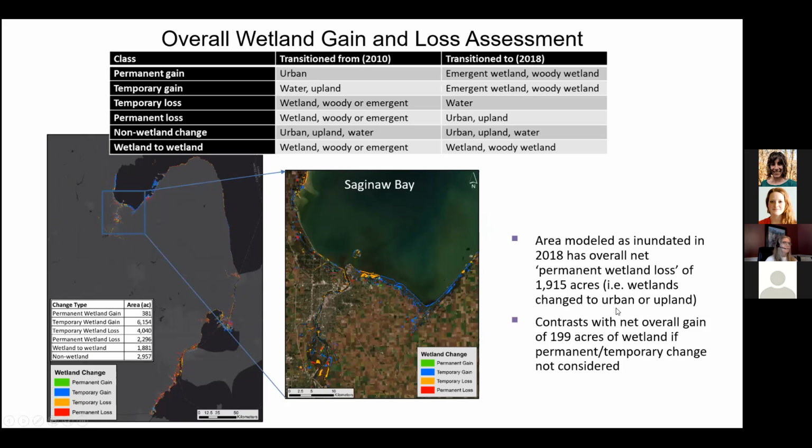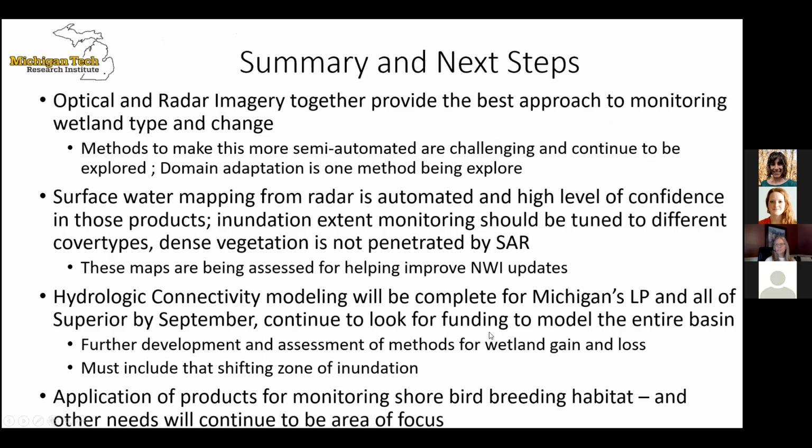So that's wetland going to urban or upland class. If you didn't separate it this way and just summed the numbers, looking at change in wetland, you actually gain 199 acres of wetland. So it's really important how you define this. I'm not saying that what we've done is perfect. So if anyone has any suggestions on how to do this, or whether we should be using high or maybe should be using surge or whatever water levels, that's still to be defined, but this is the beginning of this work.